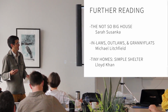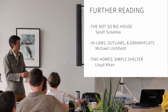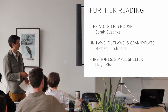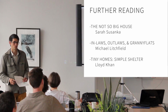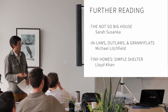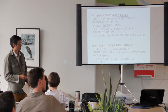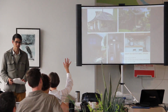Taking storage space or anything that doesn't have to be in that ADU envelope, and removing that is a way to maximize what you can develop on your site. And then, having a good connection to the outdoors, or having a space that opens onto the outdoors, really makes a small space feel much larger. Having a dynamic section, having those lofts and those variations in height, siting your building well, and then using compact construction assemblies. So that's it, and I'll just open up to questions.